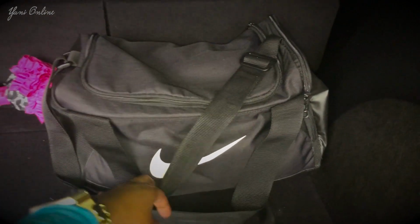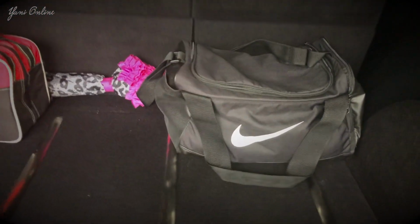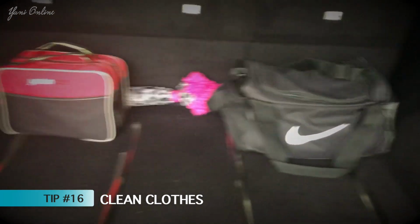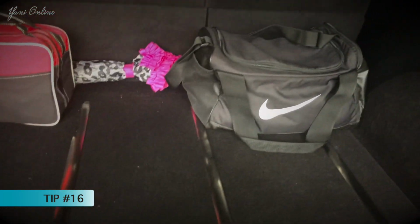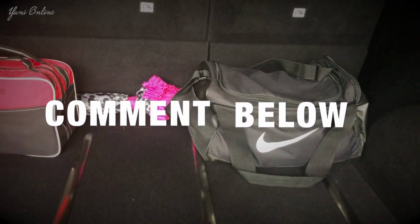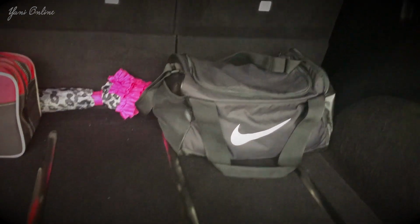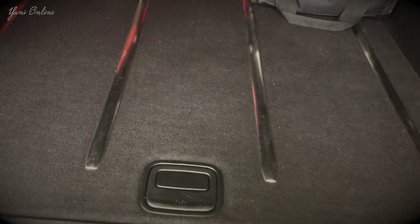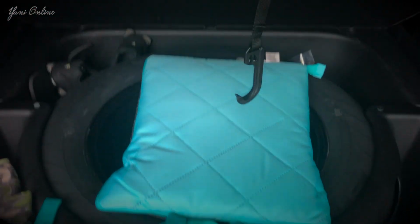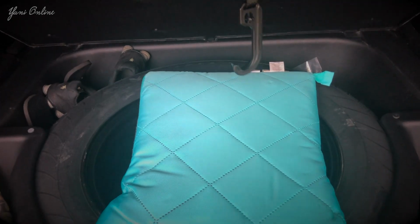So yeah, this is just my gym bag. So I just have like a towel, some clothes, items like that. If you want to see what's in my gym bag, if you could let me know in the comments and I can do that for you guys. But that is in there. Now there's a secret compartment. I guess not really so secret, but yeah. So you just push this down, and this is where the spare tire is at.